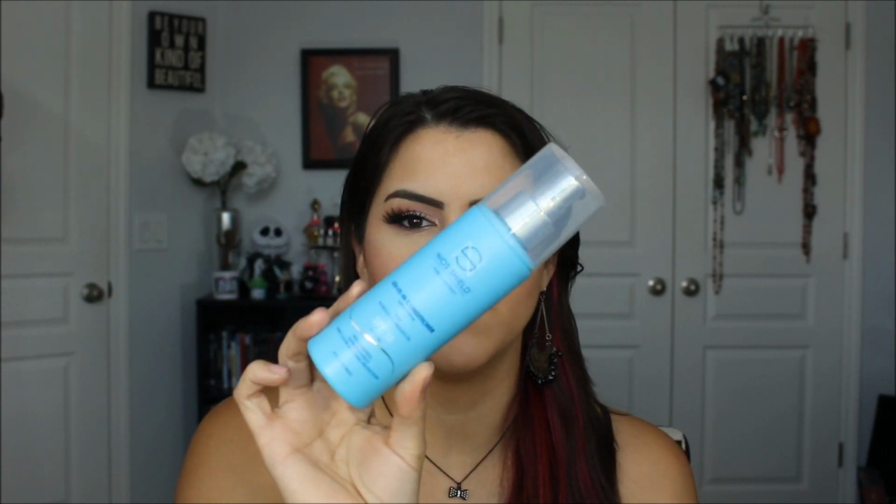Next up, we have the Neo Shield Style Protect Leave-In Conditioner with Moroccan Argan Oil and SPF 15. It's supposed to be for your scalp, and I feel like a lot of times we don't put SPF on our scalp, so I think that's really nice. This is worth $26. It doesn't have any kind of smell to it. It's kind of like a cream.